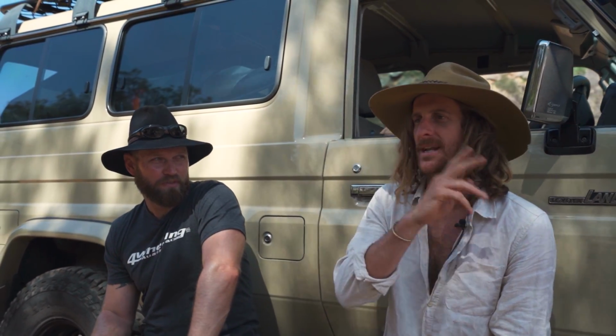Okay. What's your advice for anyone else building a Troopy for our audience? Bloody do it. You're on the right path already. Enjoy it and don't try and do it all at once. First of all, it's extremely expensive. You don't want to do things twice. Do it right the first time and just take your time and enjoy it.